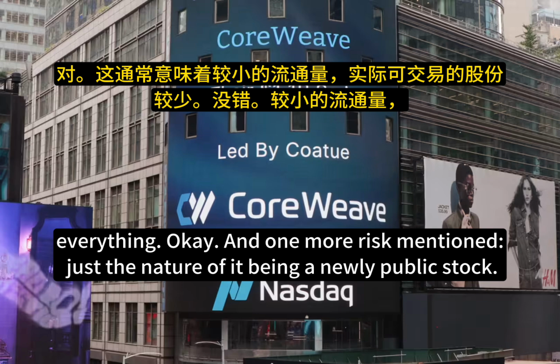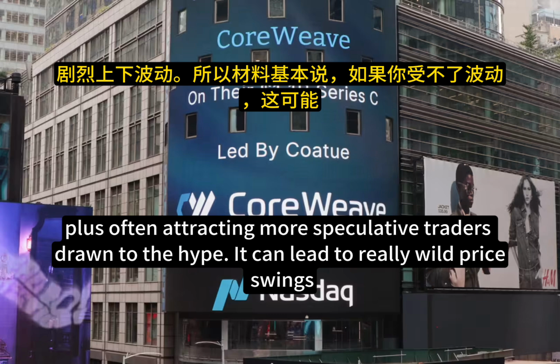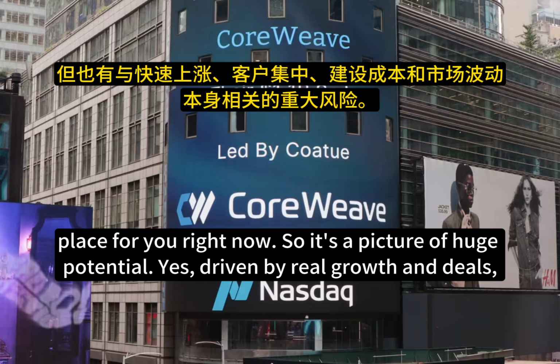Okay, and one more risk mentioned. Just the nature of it being a newly public stock. Right. Often means a smaller float, fewer shares actually available for trading. Exactly. Smaller float, plus often attracting more speculative traders drawn to the hype. It can lead to really wild price swings, up and down. So the sources basically say, if you can't stomach volatility, this might not be the place for you right now.